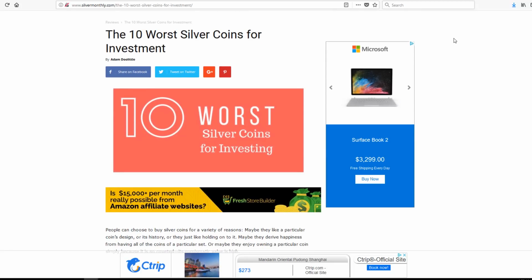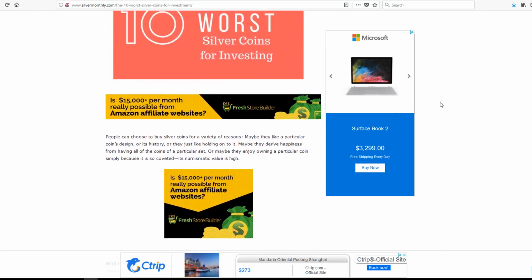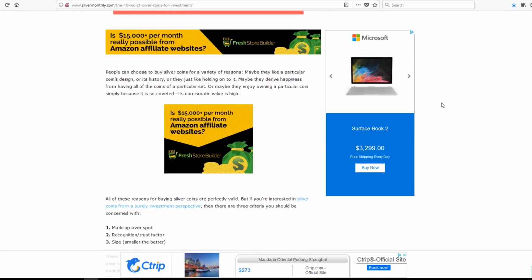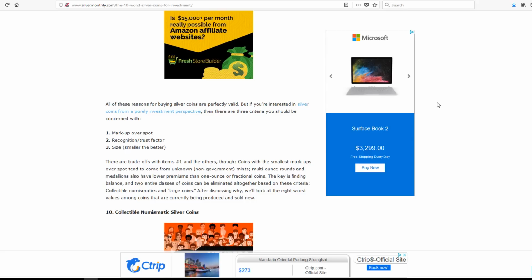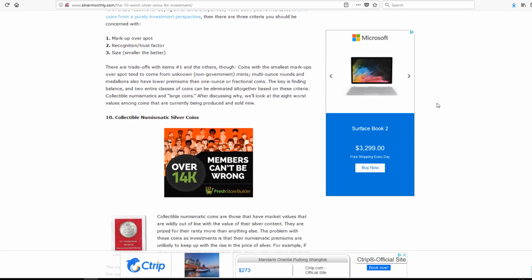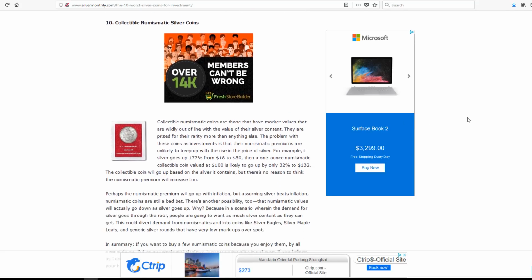Now, I need to have a contrarian view here, because everything has an alternative viewpoint, even though it may be wrong, like this particular viewpoint is. But we'll take a look here. This is the 10 worst silver coins for investment. I do follow this stuff when it's published. This is from Silver Monthly, and they're looking at collectible numismatic silver coins as being one of the worst. I completely disagree with that.